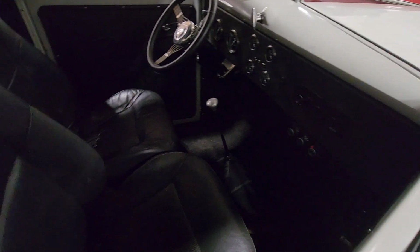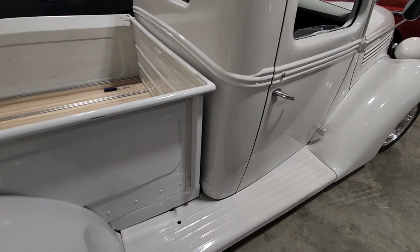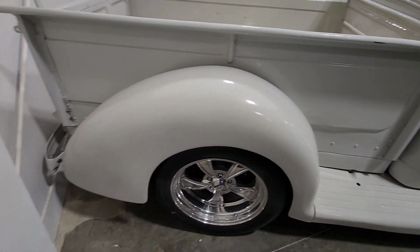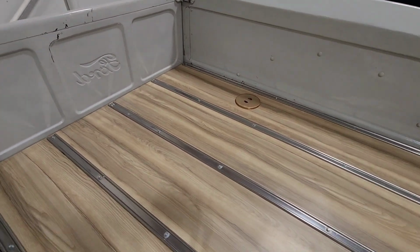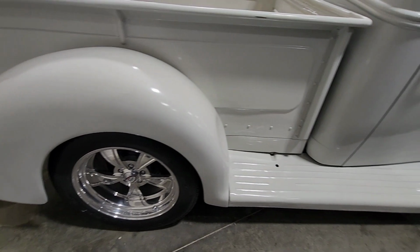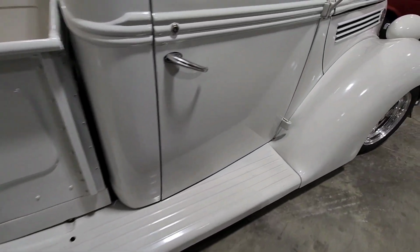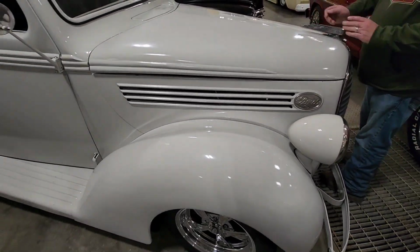We actually had a talk today. We had the body guys here looking. We're thinking of possibly painting the fenders and the running boards a different color to do a two-tone. Nice finish in here. Yeah, two-tone will be interesting, it'd break it up a little bit. But it's good the way it is too. It's a nice truck. Too Tall hasn't had his hands on this one yet.